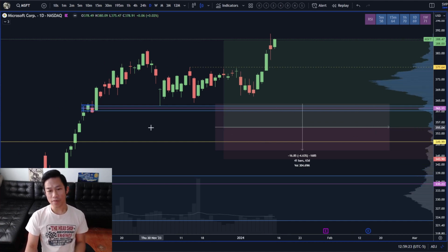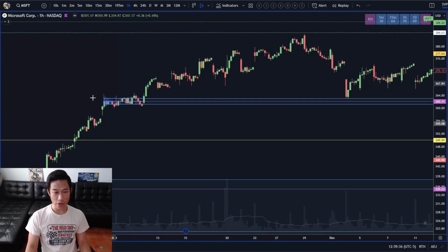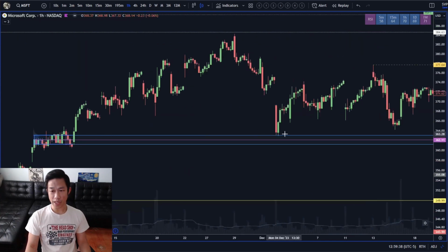So starting off with Microsoft here. Microsoft was an idea that we published back at the end of December, and it was just based on the idea that this little 3-day balance, 4-day balance, whatever, it's drawn on the hourly time frame. That's why it's not aligned perfectly. There you have it drawn on the hourly. It's pretty much exactly what held price here.